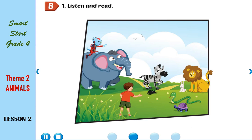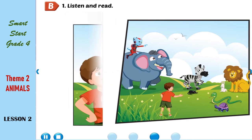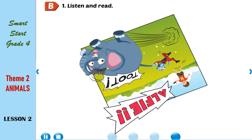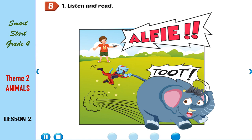Oh, a cute little mouse. It's near that zebra. Which animal is shorter, a mouse or a zebra? A mouse is shorter than a zebra. Look how cute he is. He fits in my hand. I don't think the elephant likes mice. Alfie, come back.